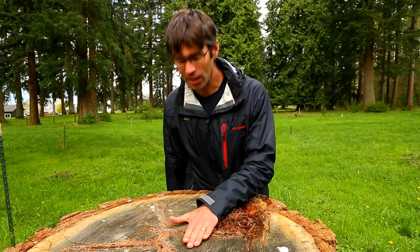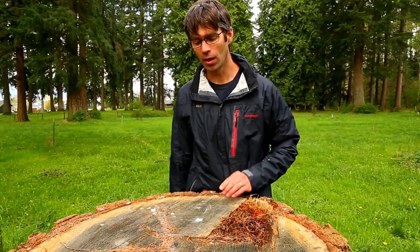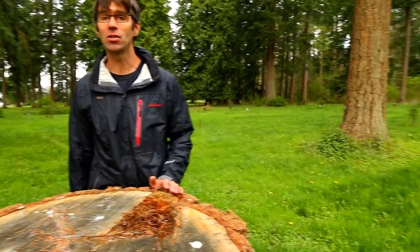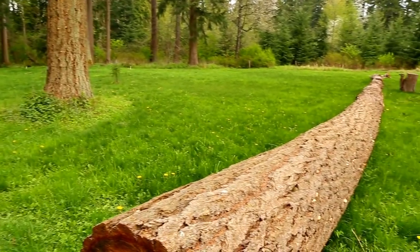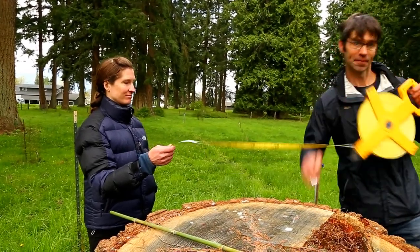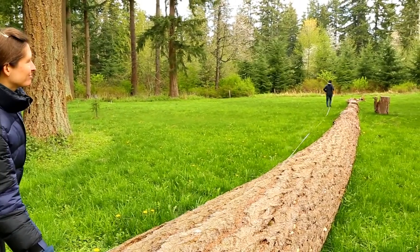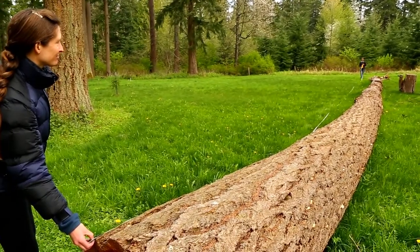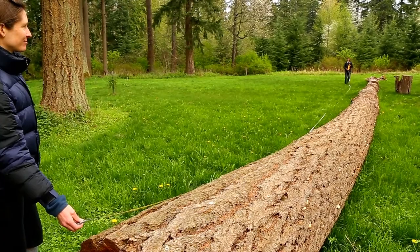Now, we can get age from looking at a cross-section of the trunk and counting the annual growth rings. And when a tree is laying on the ground, it's a lot easier to measure the height that it used to be with a tape measure. And this one was well over 100 feet tall. I cut the top off, so I can't say for sure anymore.